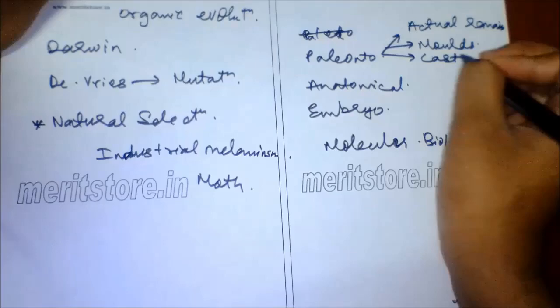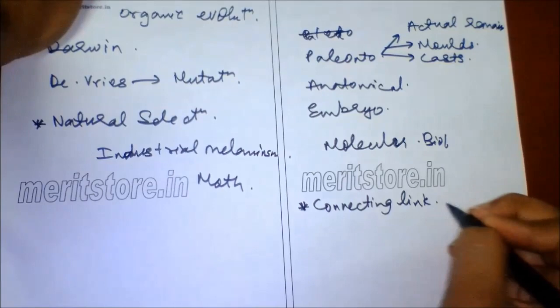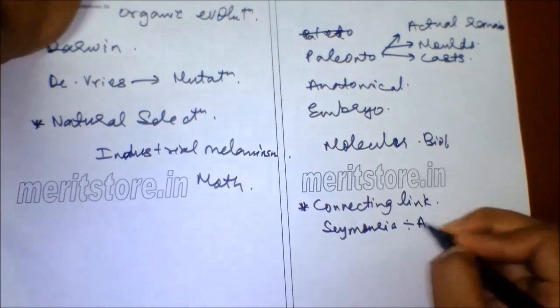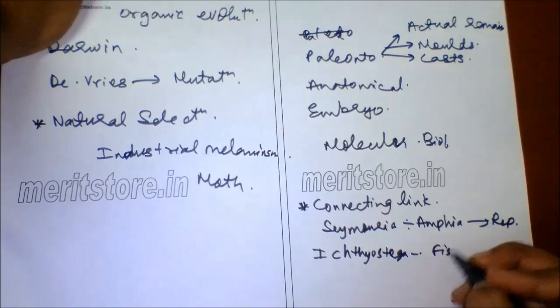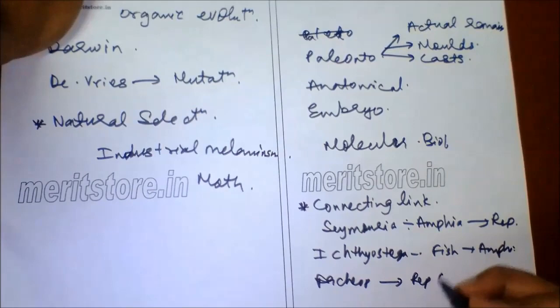And there is the concept of a connecting link, which connects an intermediate or transitional stage between two organisms and indicates the evolutionary line. It shows structures common to both groups and is also known as a missing link, like Seymouria. These are examples which are mostly asked. Seymouria is the connecting link between amphibia and reptiles. Similarly, Ichthyostega is the connecting link between fish, that is Pisces, and amphibia. And Archaeopteryx, a common example, is the connecting link between reptiles and birds. Huxley said that birds are glorified reptiles.